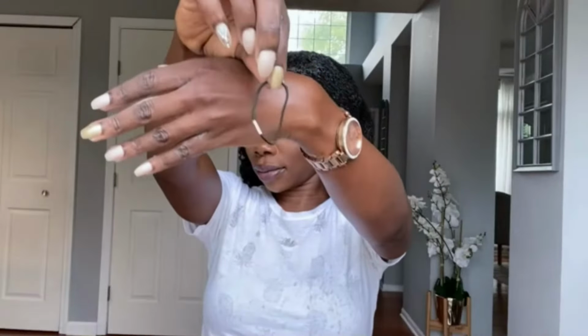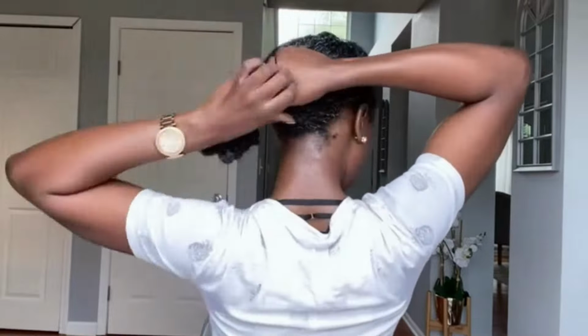So I'm just gonna use this hair tie to bunch my hair together, and then I'm gonna wear my shower cap. You guys, these shower caps are super cute.